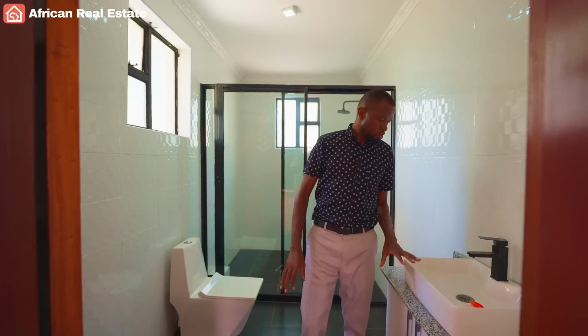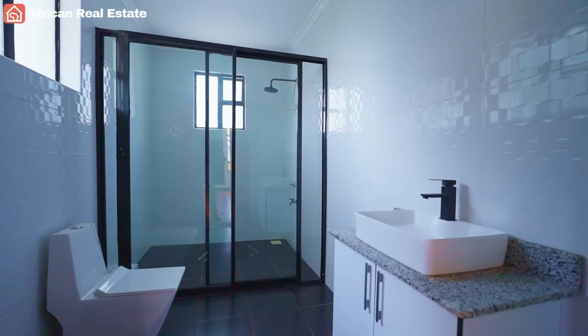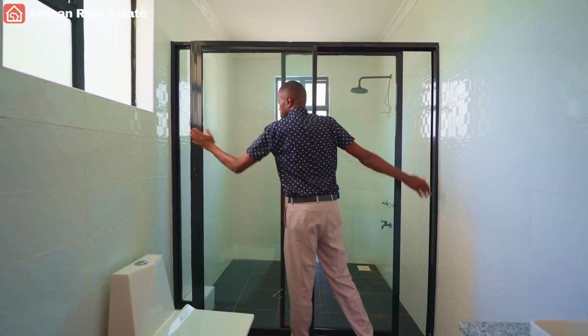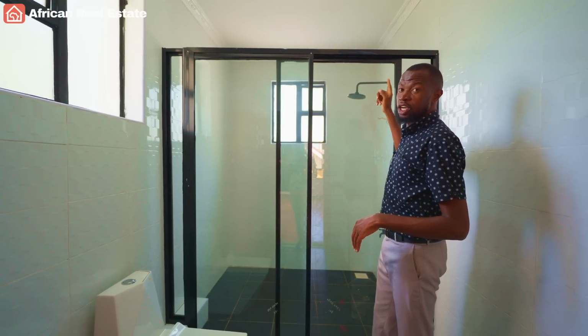The primary bathroom is the biggest, coming with a vanity on my far front. A WC is at the center, and the quality of it is good. You have a massive shower cubicle that will fit 2 people, and as you can see, all the bathrooms in this unit come with a rain shower.